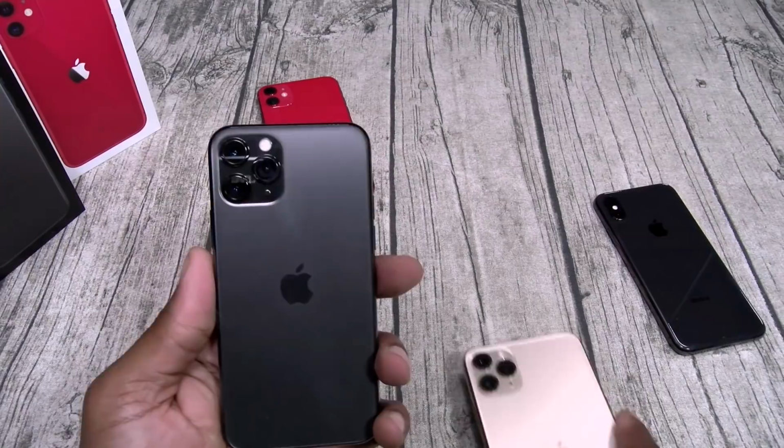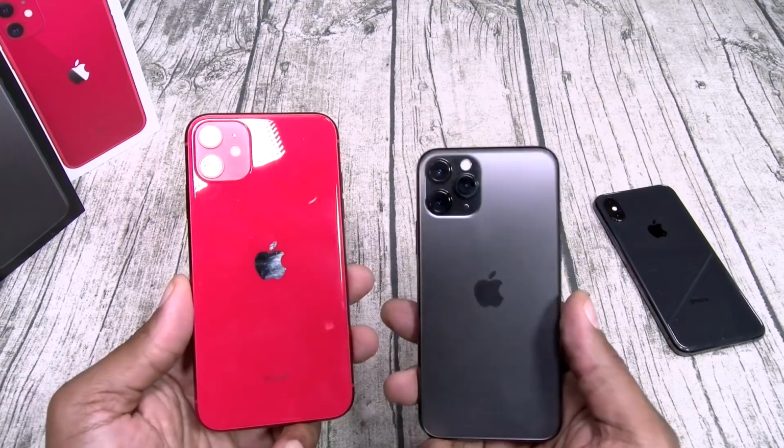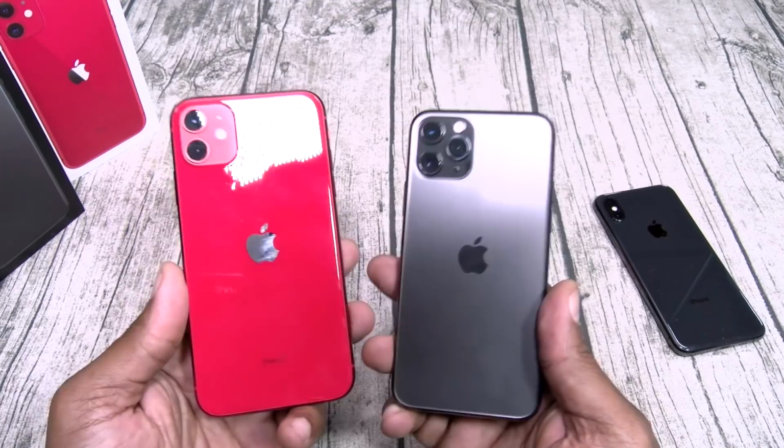All right, so we got the peasant phone, and we got the 11 Pro. I'm gonna pause the video, I'll drop some of my information in, and then I'll do a quick side-by-side so you can see the difference between LCD display and OLED display. All right, the difference between 700 and 1,000 bucks. Both of these are 64 gigs, so the main difference is 300 bucks. Is it worth it? Let's find out.